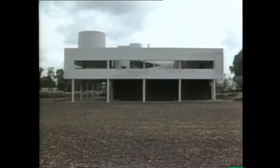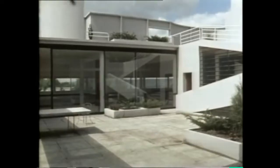Well, I think part of the answer lies in the structure of the house. Rather like an aeroframe, the house is supported by a grid of thin concrete struts, which Le Corbusier called pilotis. The pilotis support the floor and roof slabs so that the walls are freed from any load-bearing role and can be made from any material. Here, a wall of sliding glass separates the salon from the terrace.